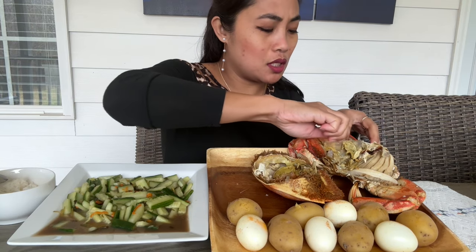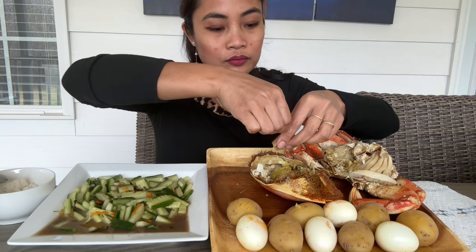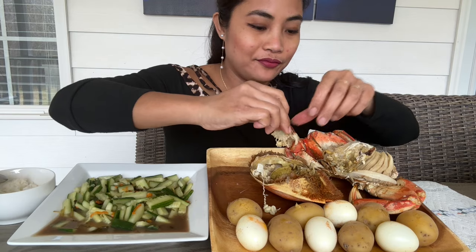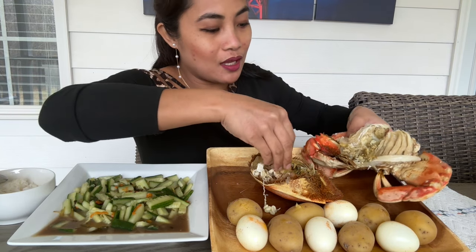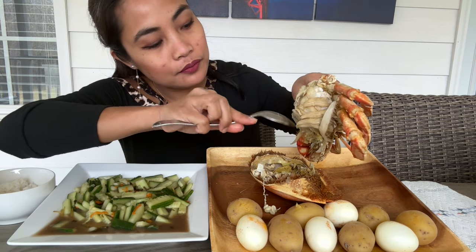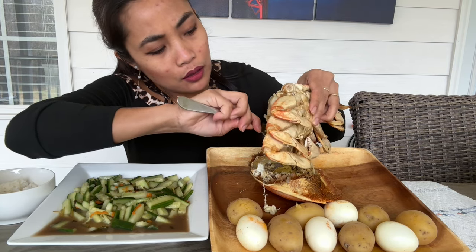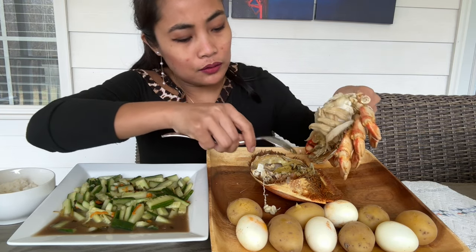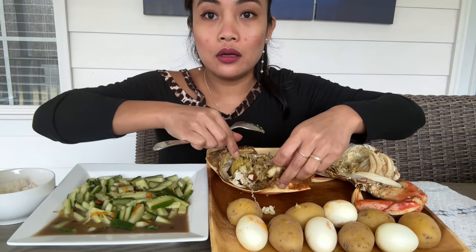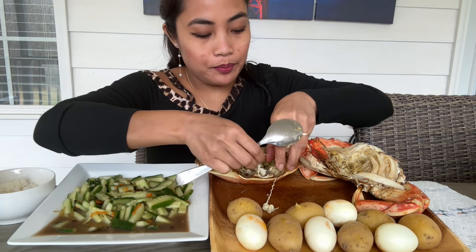Stuff where I put the things there. This is hot. I just took it out. I like this part. This is my favorite part. Yes, guts in there. I want that all over here. It might be scary looking for some people, but this is my favorite part.